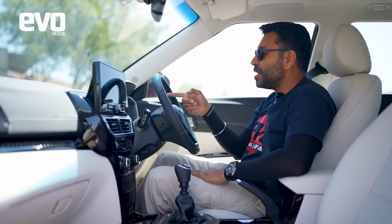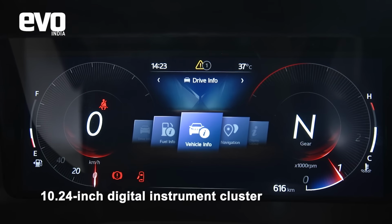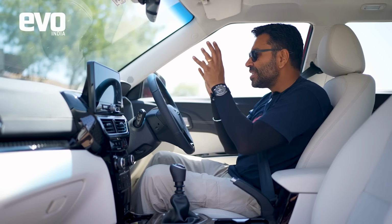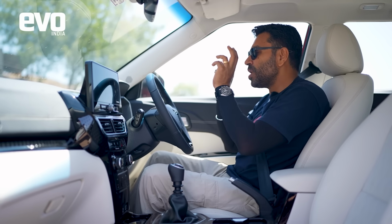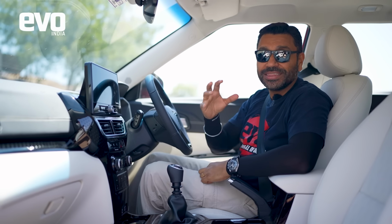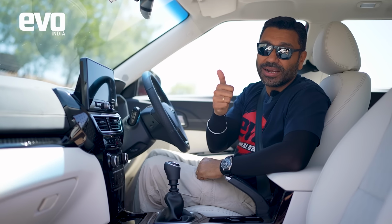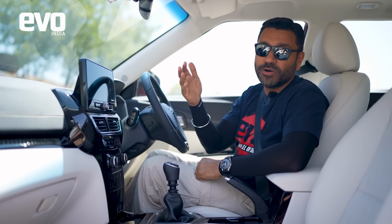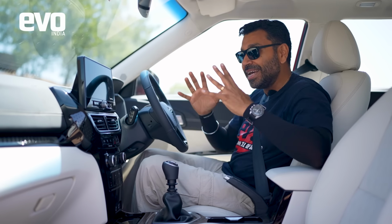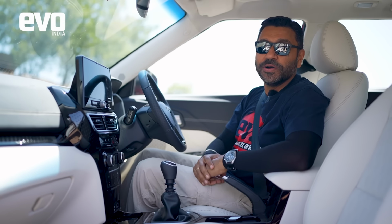You get another 10.2-inch screen, which is your digital cluster, and that has the same graphics as the XUV 700. In fact, for all intents and purposes, that could have been just picked from the 700 and put here. And that's Mahindra's whole thought process with the 3XO. Suppose you want a 700, but A, you can't afford it, and that's, I think, the biggest problem for most people. Or B, you don't want something that's as big. They're saying that they will pack in all those 700 features into the 3XO.